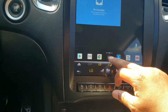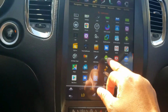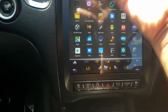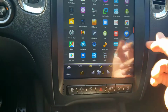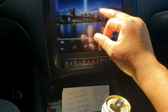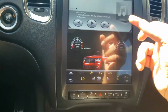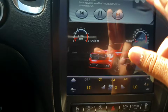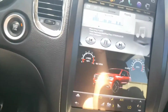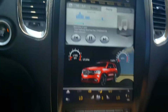Okay, so when I go to apps and I go to UI, it's called UI index or something like that. Index. It's called index. It's going to be this one right here. This right here is the actual launcher that comes loaded with this. So this is what you get when you go to that UI. So now when I go to things like music, it'll show the little car. You show the Durango on it. This is the stuff that's preloaded in the radio. When you get it, this is what it comes with.